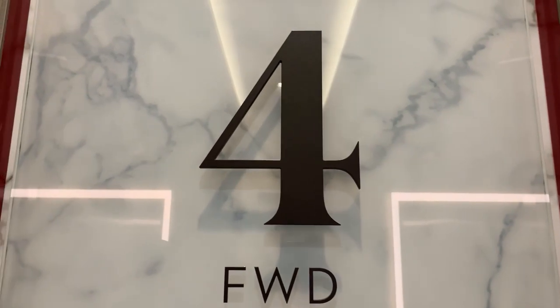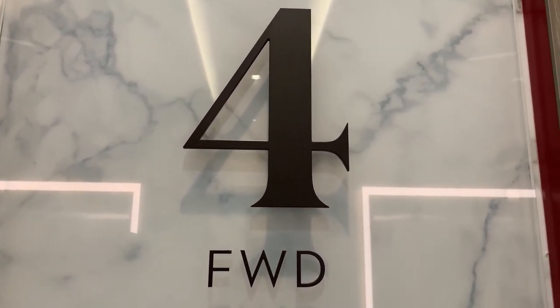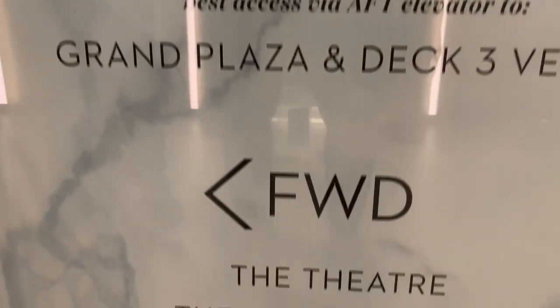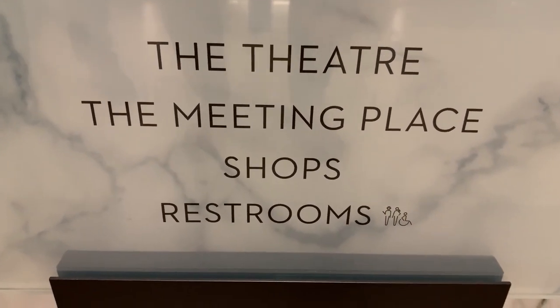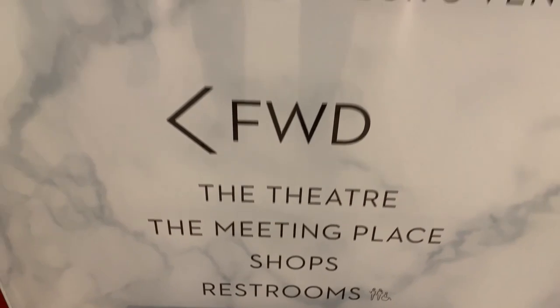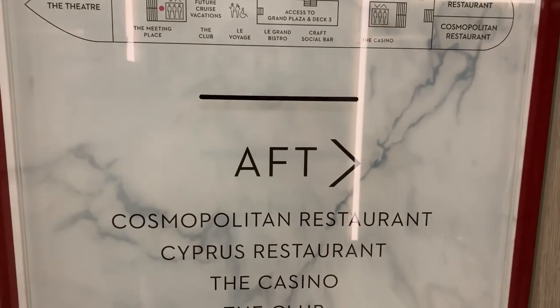Now we are on deck 4 forward at the elevator bank. And on deck 4 forward, the places that we will show you are the theater, the meeting place, some shops, those are retail stores, and restrooms. And then we will continue on to aft.